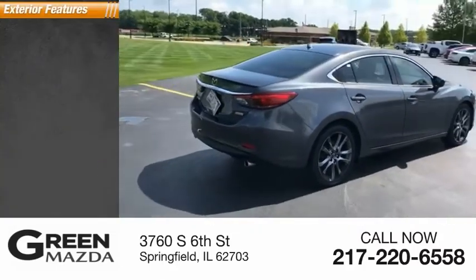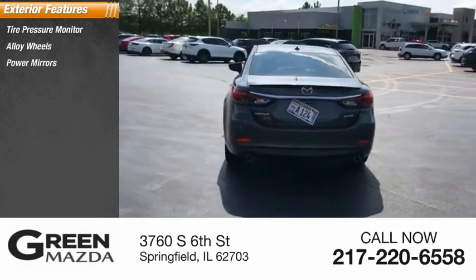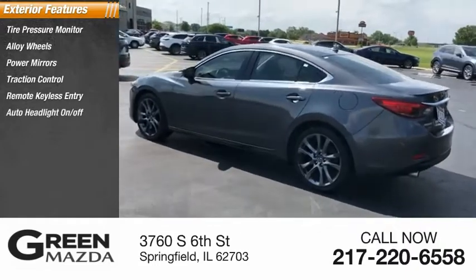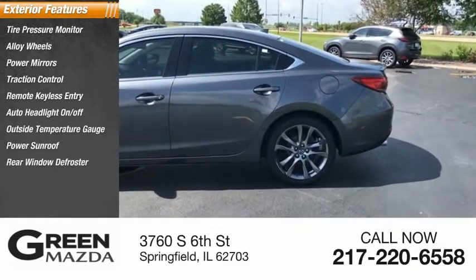Here are some of this vehicle's great options: tire pressure monitor, alloy wheels, power mirrors, traction control, remote keyless entry, auto headlight on/off, outside temperature gauge, power sunroof, rear window defroster.